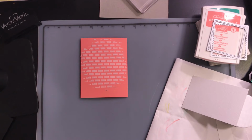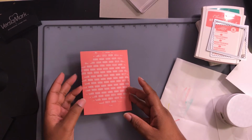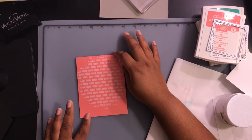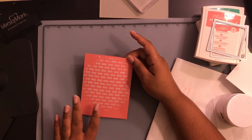Okay, I am back, and so what I have here is the card base. So I've been gone for maybe about 5 minutes because somebody was knocking at my door. And so this is clearly dried.